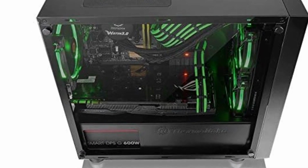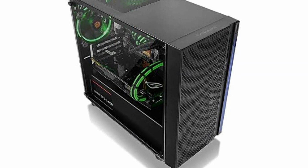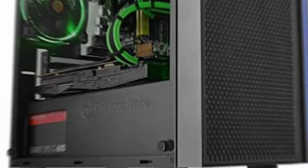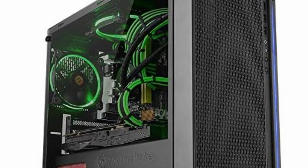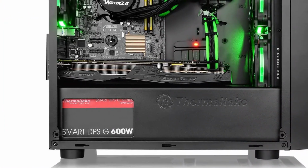As opposed to some mini ITX cases with unusual designs, the Thermaltake Versa H18 is essentially a prototypical mid-tower case that has been downsized. Besides the tempered glass panel, the most visible feature of the case is its large front mesh panel, which is responsible for drawing in ample airflow.